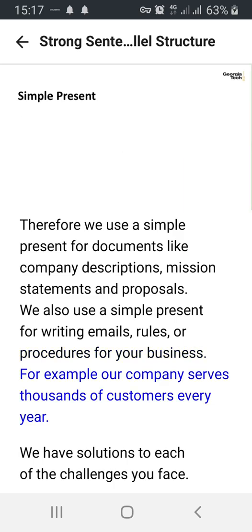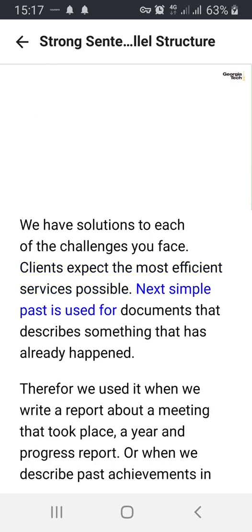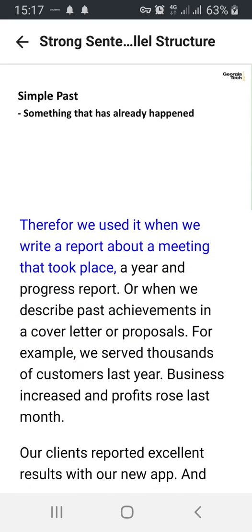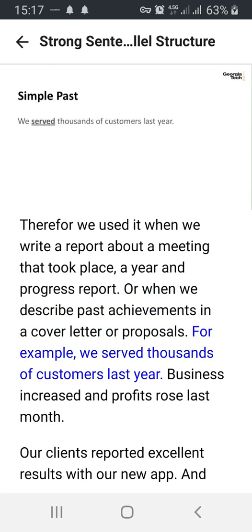For example, our company serves thousands of customers every year. We have solutions to each of the challenges you face. Clients expect the most efficient services possible. Next, simple past is used for documents that describe something that has already happened. Therefore, we use it when we write a report about a meeting that took place, a year-end progress report, or when we describe past achievements in a cover letter or proposal. For example, we served thousands of customers last year.